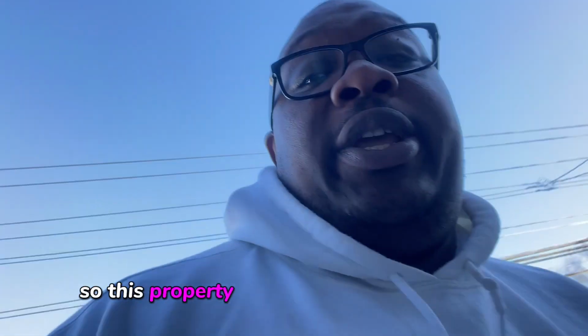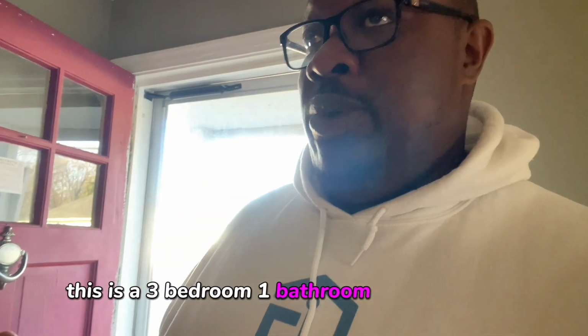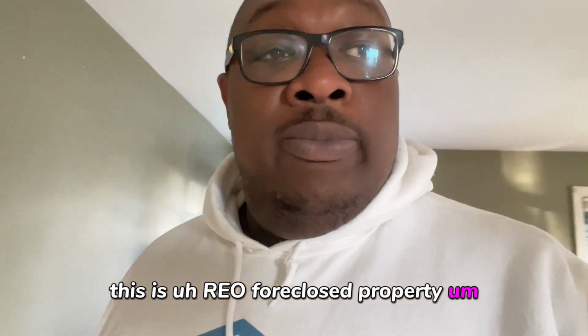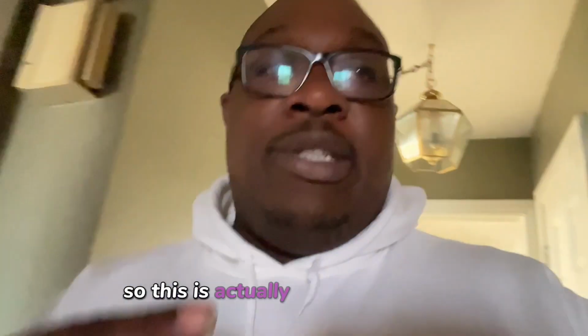So this property is 391 Pine Rock Ave. Again, it's the same style house. This is a 3-bedroom, 1-bathroom, Cape Cod. Okay, this is REO, foreclosed property. Oh, wait a minute now. So it's in the same neighborhood. So this is actually only a 2-bedroom. This is a 2-bedroom, 1-bath.